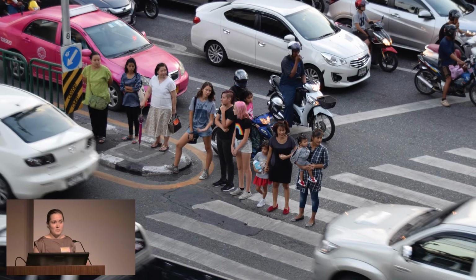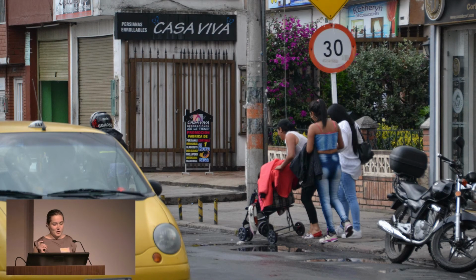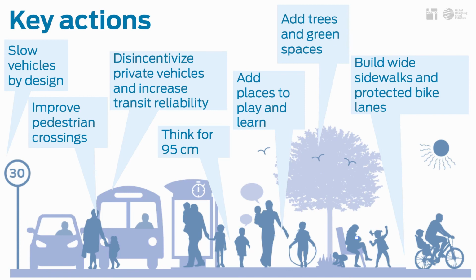Still, unfortunately, most places are looking like this, where they don't have enough safe infrastructure for the most vulnerable users. And we cannot really redesign people and kids, but we can redesign streets. So we all can use the power of design and research to address these challenges. It's not rocket science in a way. It should be common knowledge.